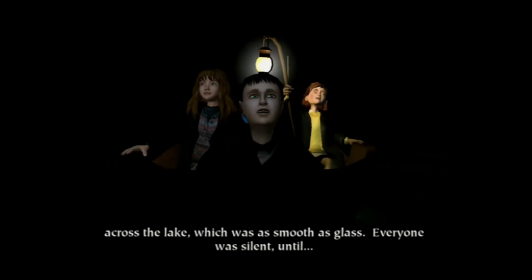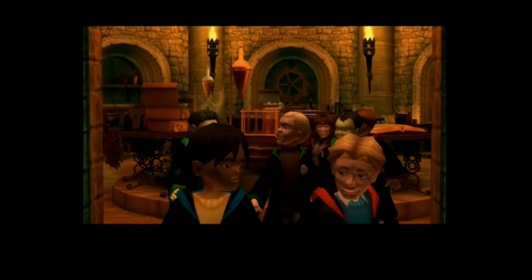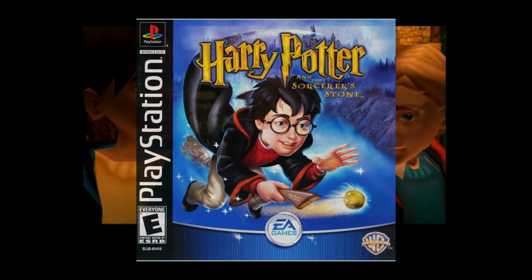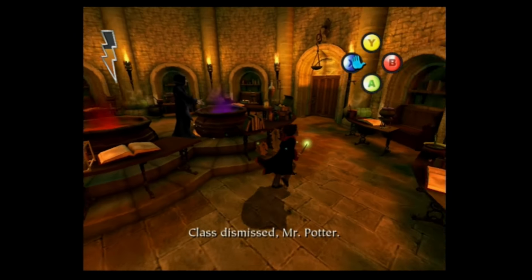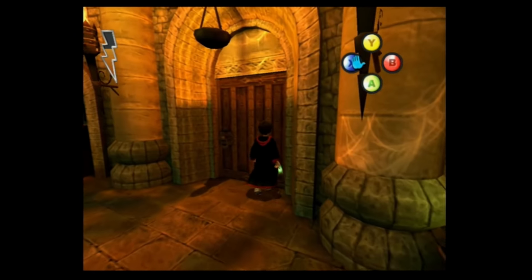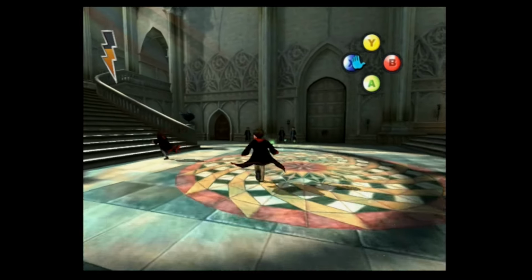Wicked. Although based on the first book, Harry Potter and the Sorcerer's Stone was not the first game to use this title. Many people, including myself, will remember the 2001 PS1 game of the same name. Growing up, I loved this 3D platformer, even though I spent most of my time wandering the maze-like hallways of Hogwarts rather than interacting with the story.